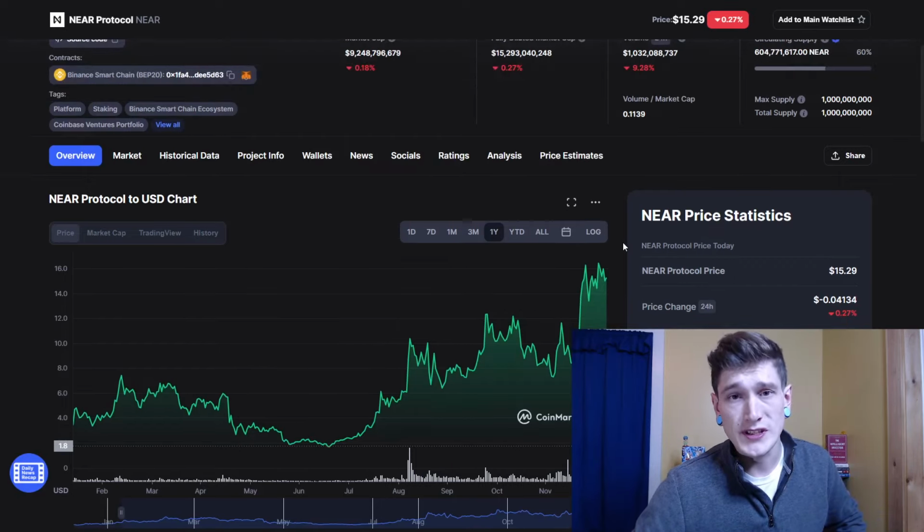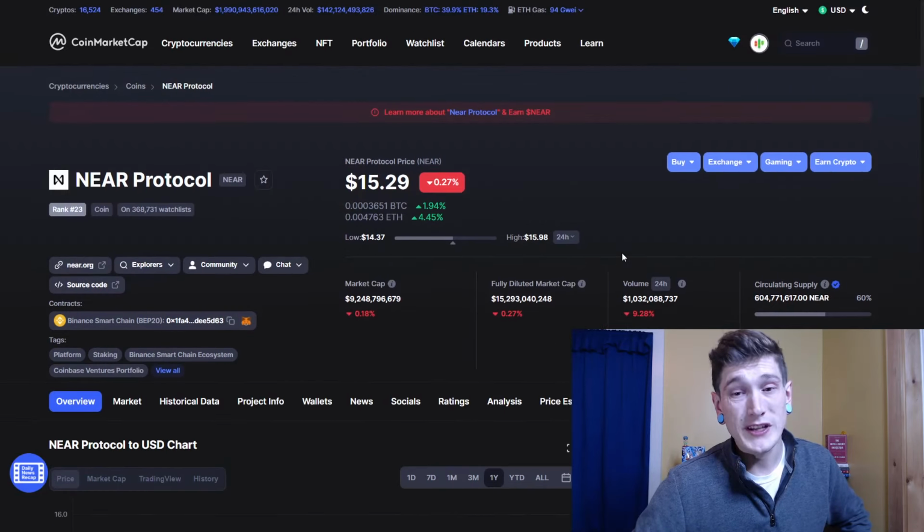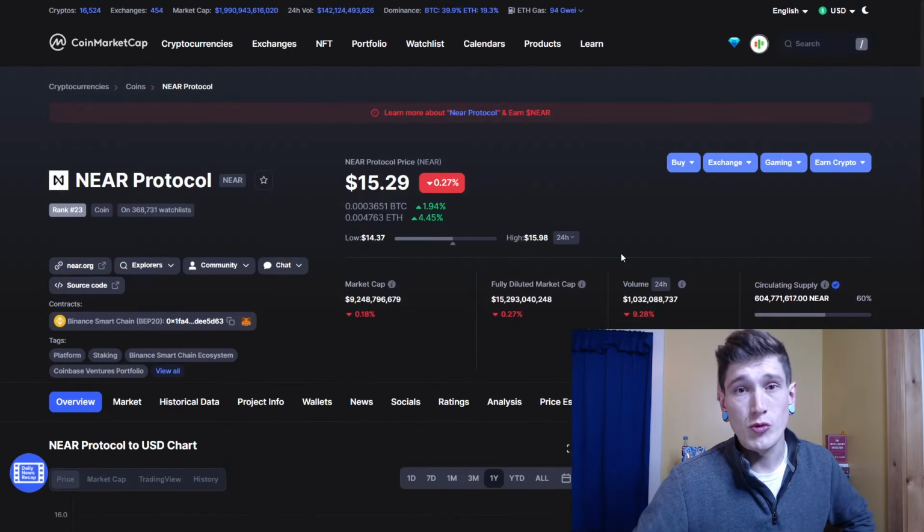I can absolutely see Near Protocol going to $20 or $12 by the end of January, early February. So it could be a hit or miss, but I don't see it crashing much more below the $12 mark. But I can absolutely see it going $20 to $25 here in 2022.